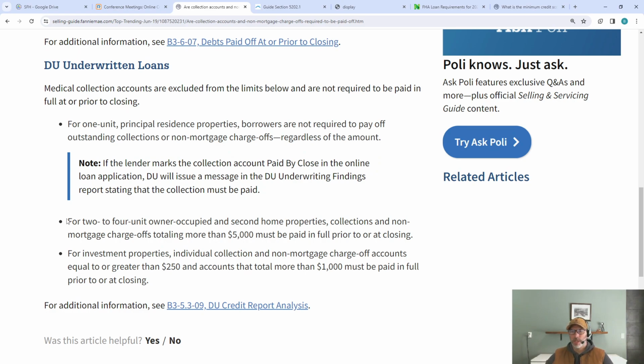Now, it is a little bit more restrictive on 2 to 4 units. And that would be a duplex, triplex, or a fourplex, or a quadplex. They get called different things. But collections and non-mortgage charge-offs totaling more than $5,000 must be paid before you close. And then for investment properties, and investment properties typically carry a higher risk than a home someone lives in, individual collections and non-mortgage charge-off accounts equal to or greater than $250 and accounts in total more than $1,000 must be paid in full prior to close. So you'll see there's a big difference between the owner-occupied, or the one you plan on living in, at $5,000, or the investment property being a maximum of $1,000, because again, the associated risk to the lender is somewhat higher.